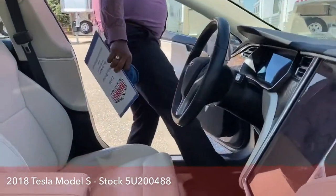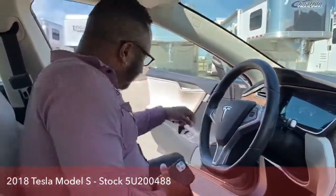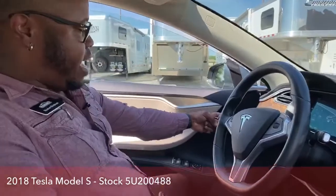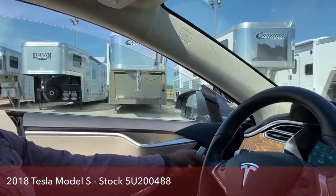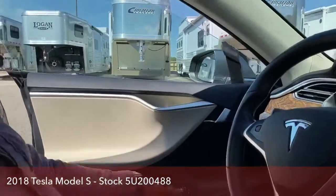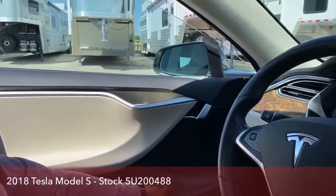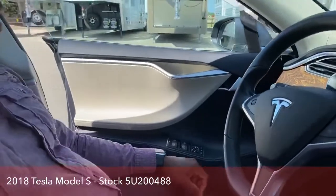And as we enter, just gonna rest this down here. So this is the handle on our doors, and to open the door from inside, it's a different mechanism. So it's right on the end of the door here to open and close the door. All your power windows, power mirrors. The mirrors actually fold, so you could fold it if you want to, but it folds automatically when you park, so that's something you don't have to worry about.